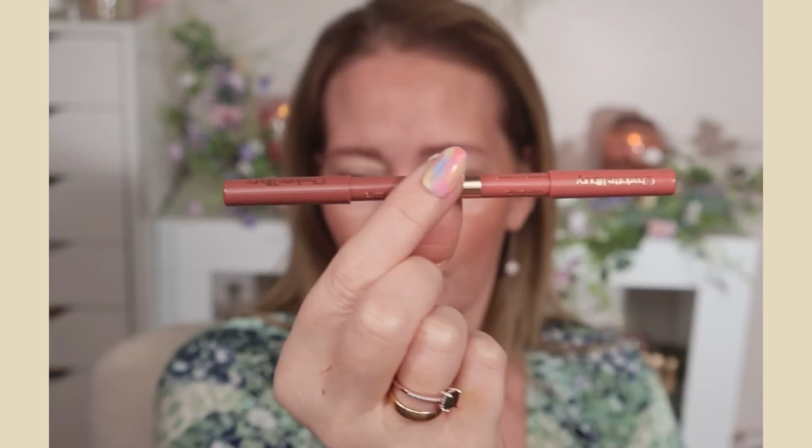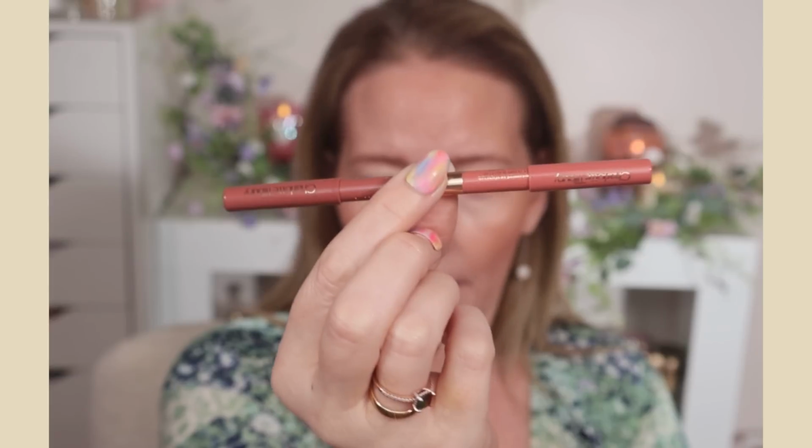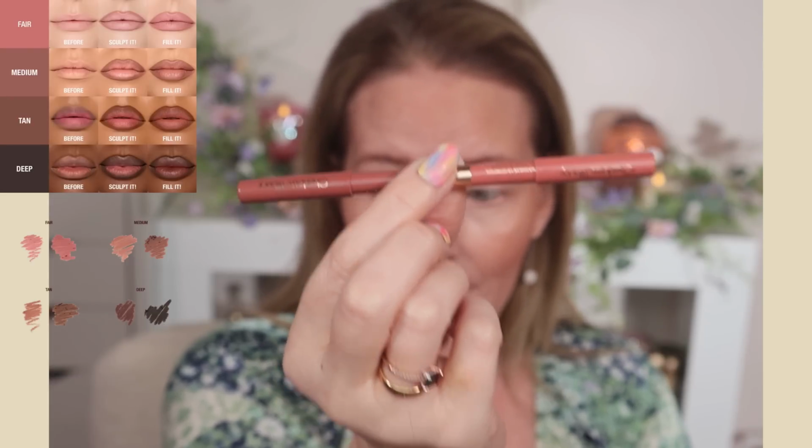So before I move on to the eyeshadow, I'm going to actually show you the lip product, because I've got a few lip products to show you. So I'm going to start with the first look. So this is a new product from Charlotte. This is Lip Cheat Contour Duo, and I've got mine in the shade Fair, which is still quite deep.